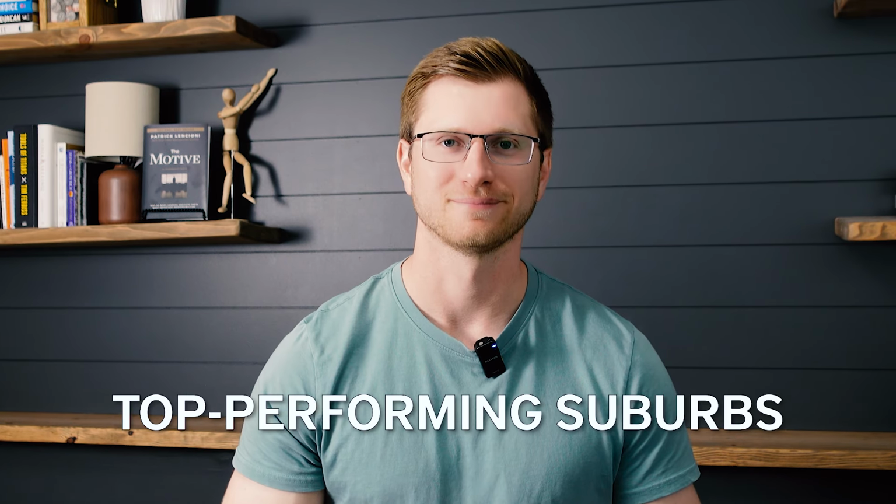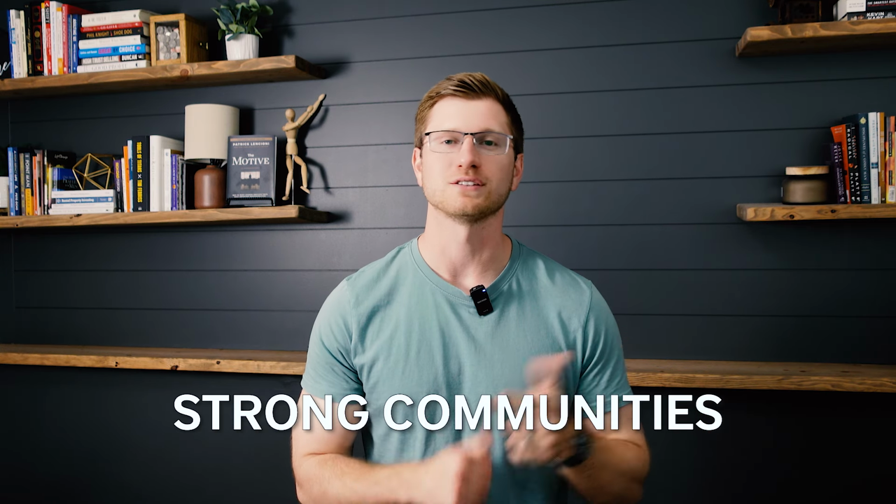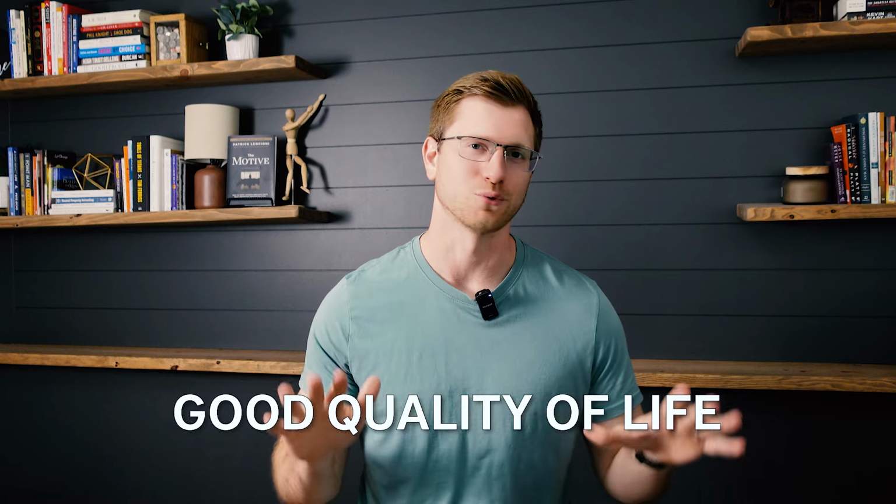And speaking of A tier, let's talk about Wichita's top performing suburbs. These are the suburbs that really shine. They've got great schools, strong communities, and just a good quality of life across the board. And the first one in the A tier is going to be Derby.